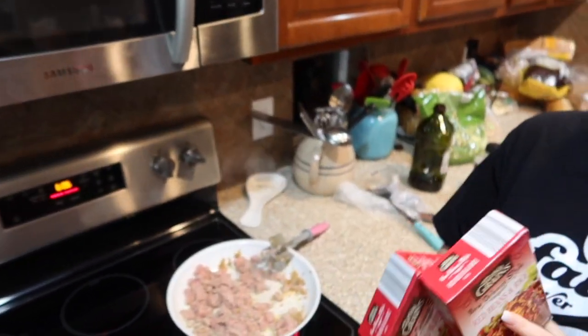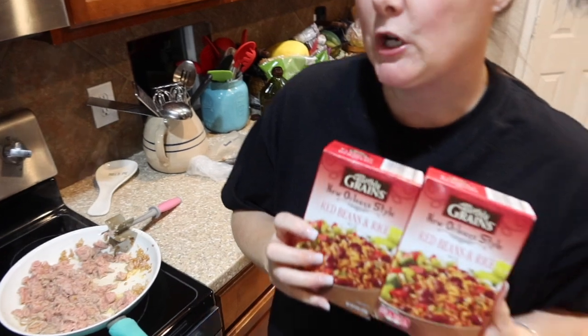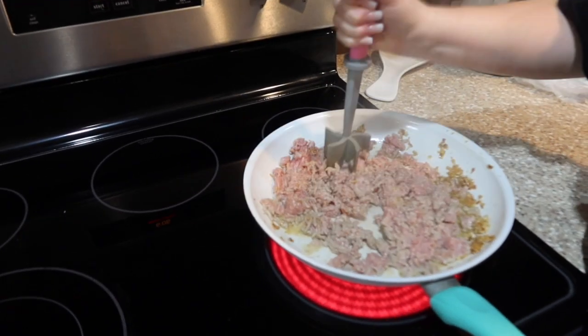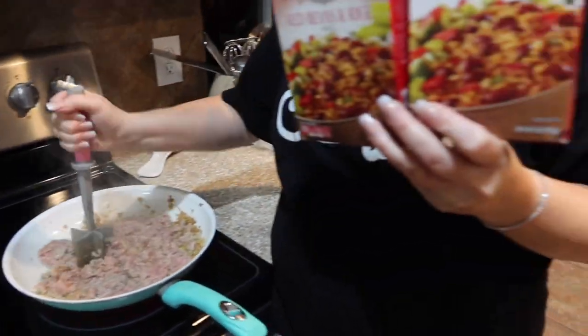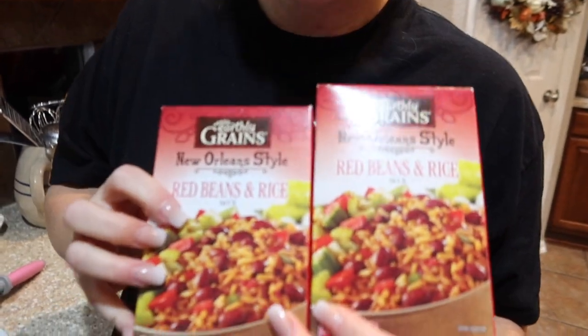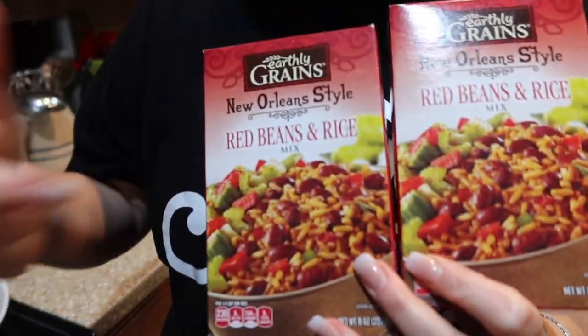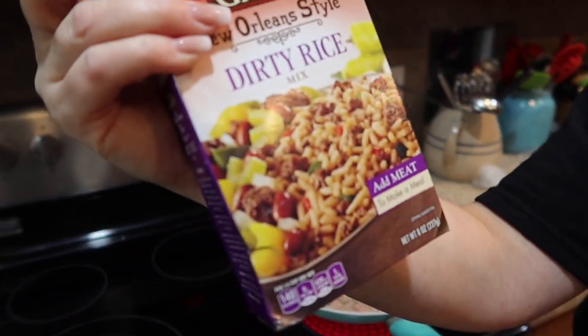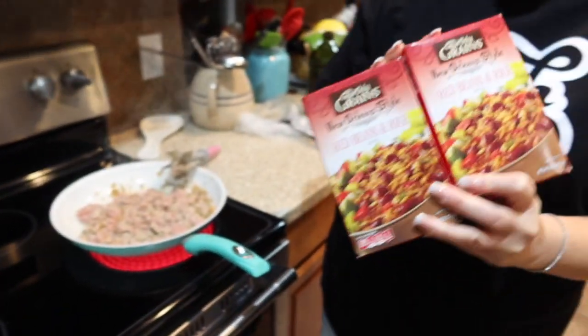We do not have an Aldi here in San Antonio, but we go to Dallas pretty often. We have family there and other stuff there. So when I go, I love to hop into Aldi because they have really great deals on many different things. These were like a dollar a piece, and I gave them the choice of red beans and rice or dirty rice. I think I paid 99 cents a piece, maybe even less. So they voted on this one.